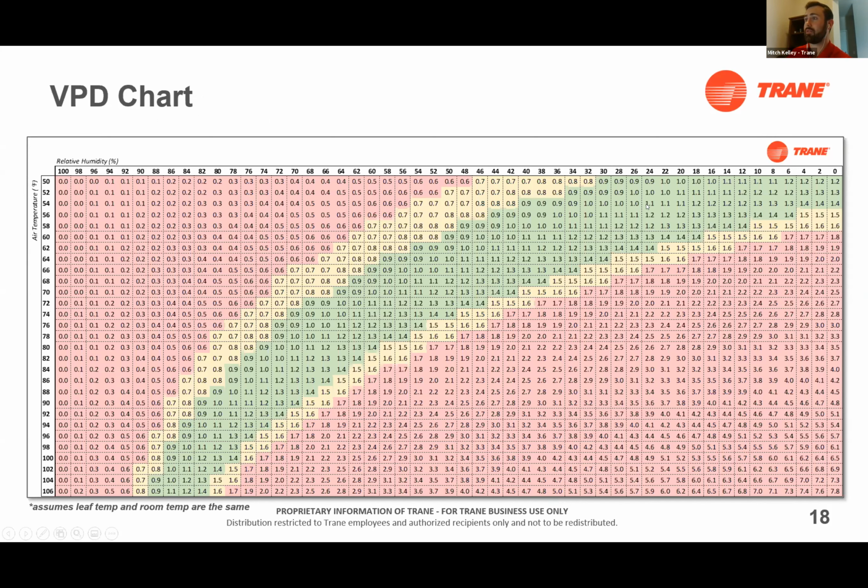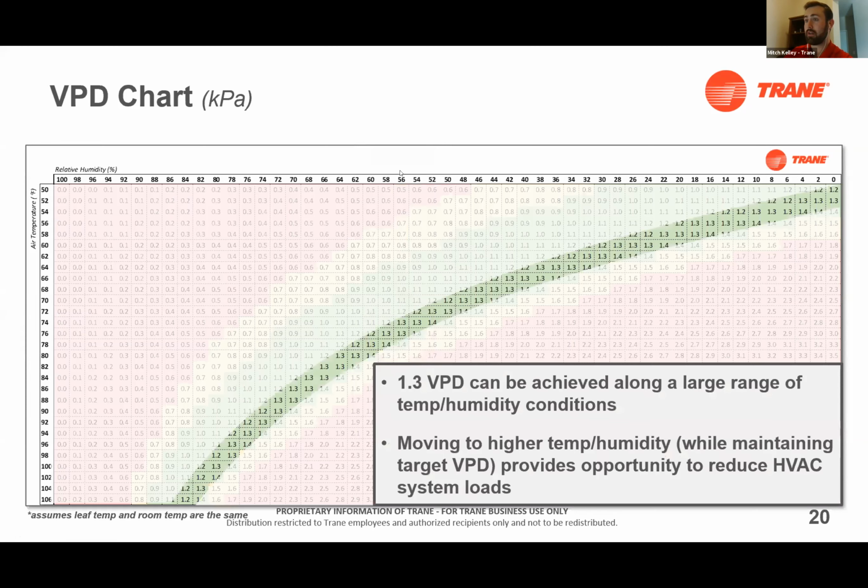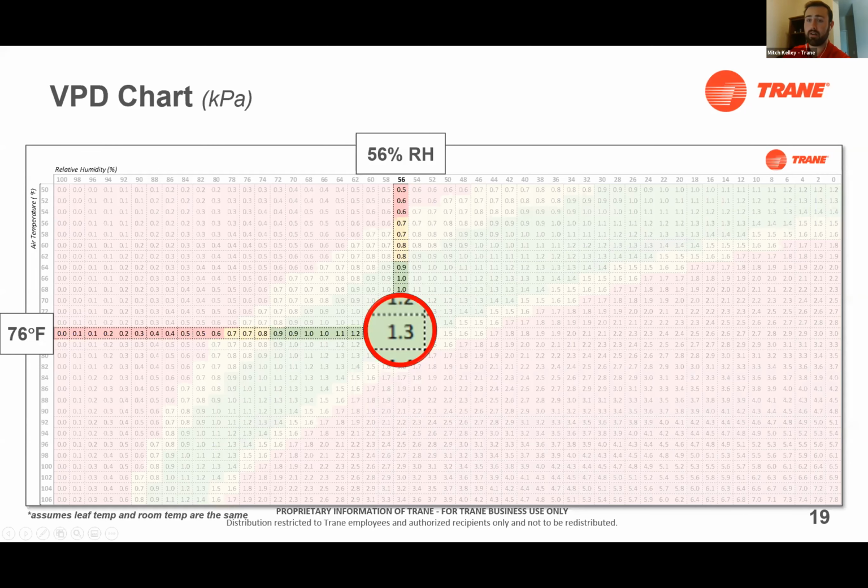What's interesting about this chart is, let's say you have a VPD of 1.3. Again, this is the vapor pressure deficit in kilopascals between the point in the room and the saturation curve. At this point, you can get 1.3 at 76 degrees and 56% RH, but you could also get 1.3 at any single one of these values and combinations throughout this chart. Every single one of these is going to have the exact same deficit from the saturation curve as your 75, 60, 56% RH point. So why does this matter?